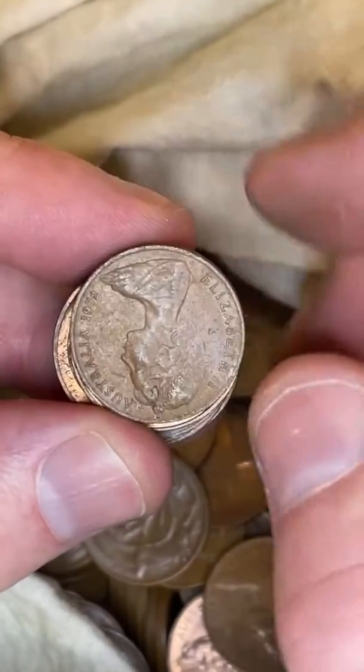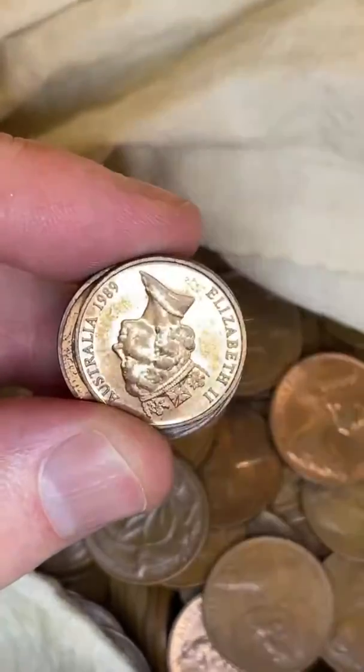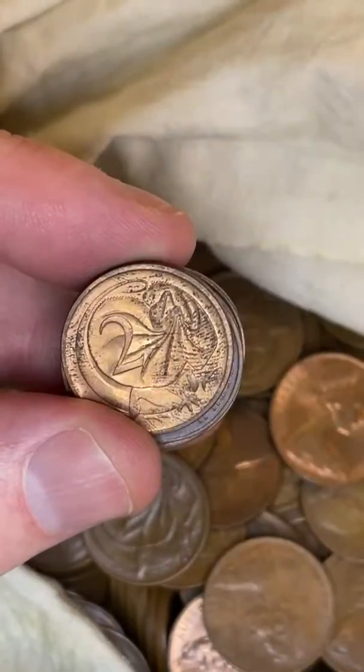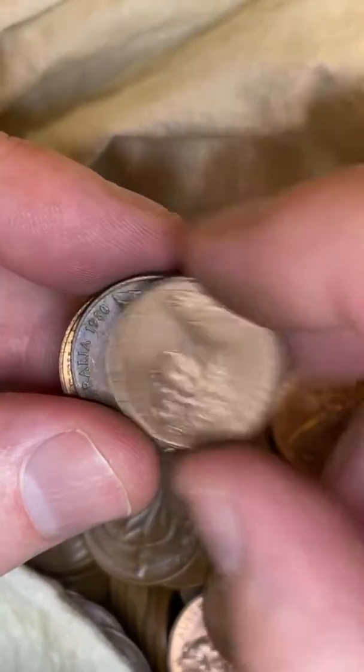Ooh, that's a bit weird, that one. Bit dirty. Put that in the dirty pile. Bit of a bump on the edge of that one. Bit dirty, that one too.